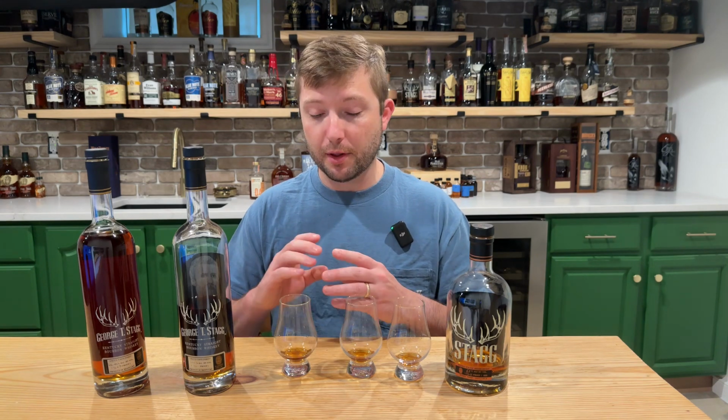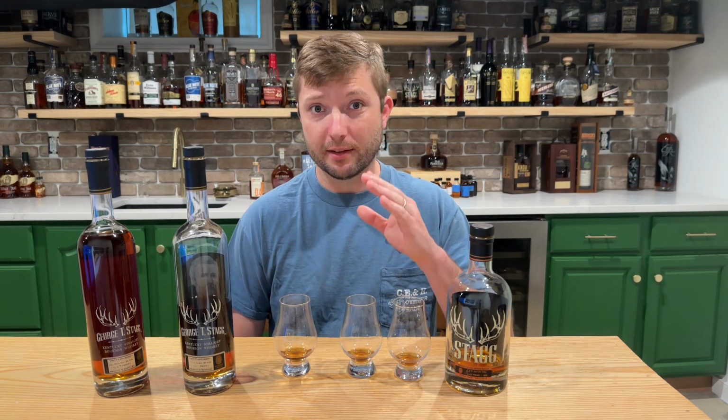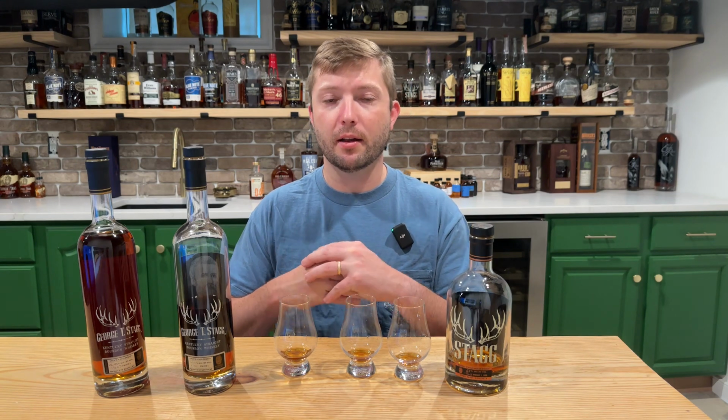Okay. On that 18, it is about 10 proof points lower than the 23, and that red cherry isn't quite as robust and rich there on the front of the palate, like that cherry was really shining through on the 23. But on the 18, on the mid palate, it moves over into more rich brown sugars, and you start to pick up a tobacco-y leather characteristic there.